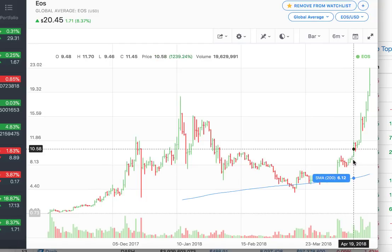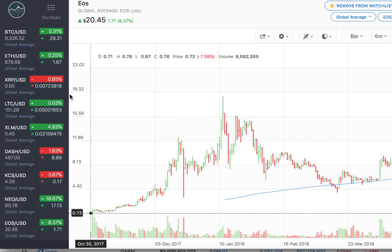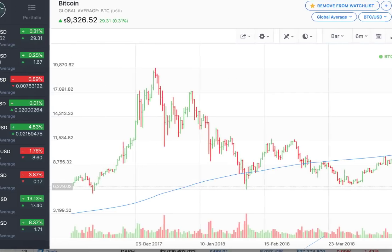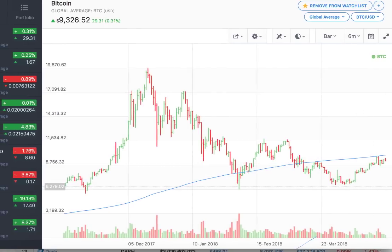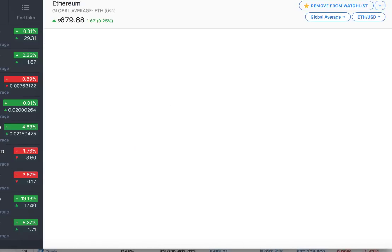And this has been a great trade of like 100% gain just in a very short space of time. And look into the future on this one, this could be a real player here. So there's Bitcoin getting back on its feet there. That's Bitcoin, getting close back to its all important 200-day moving average. There's Ethereum.